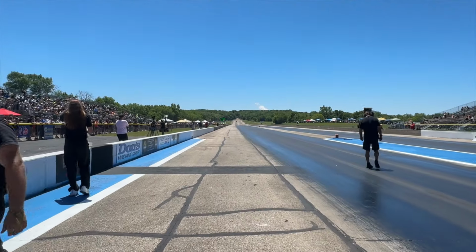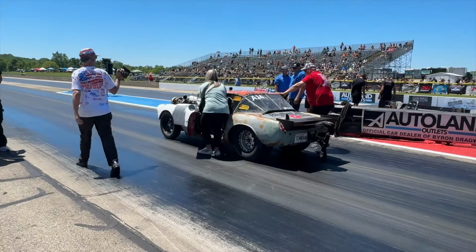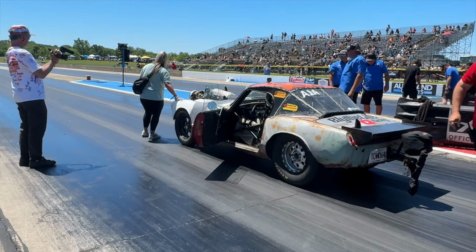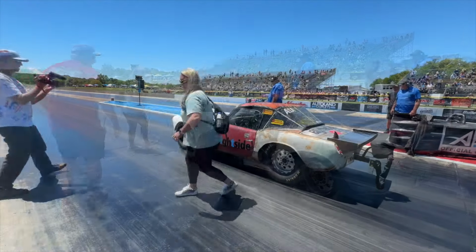Now that does lock in a 6-second average for him for the week. However, they wanted that 6 bad. They will be back. Okay, so they were pushing the car up here. They're gonna stage it up. He's gonna start it in gear just to break the beams because it's not running right. But they did make it, so that's awesome.